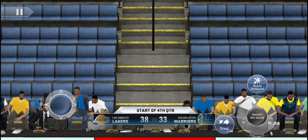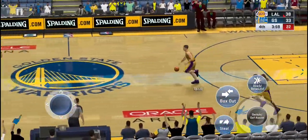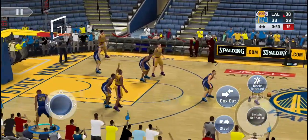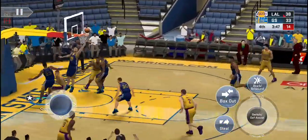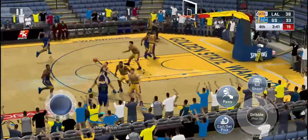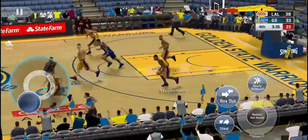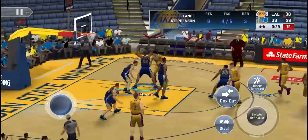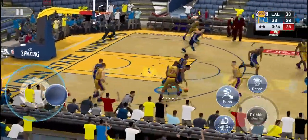All right, we welcome you back to what's been a hard-fought battle. Fourth quarter should be good. The Lakers in the lead. It's rebounded by Durant. And they're moving it up. Curry. He's guarded by Stevenson. Hart. He's covered by Thompson. Now here's LeBron. Tight defense on him.